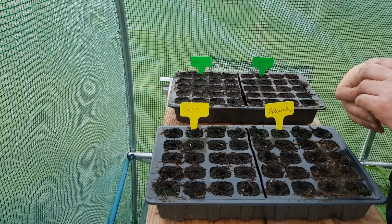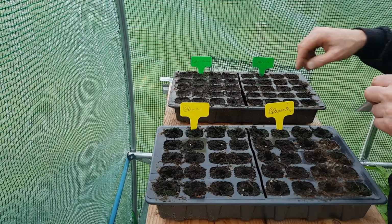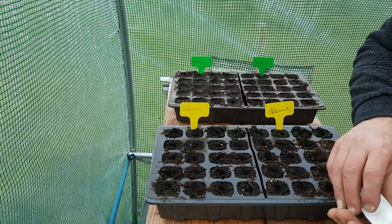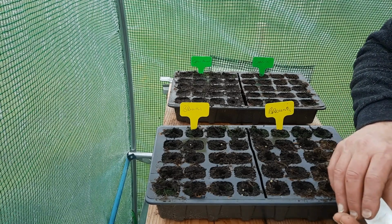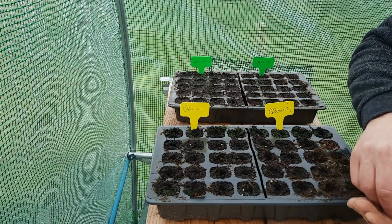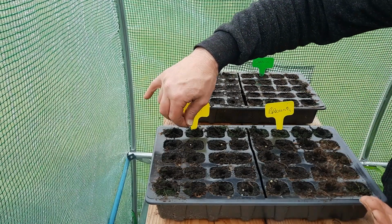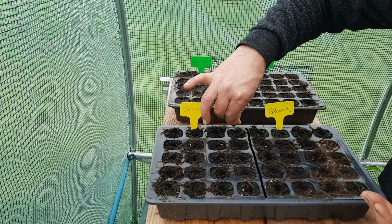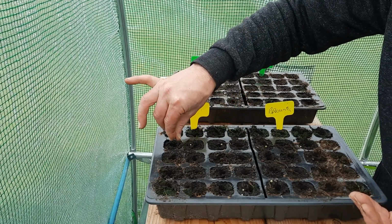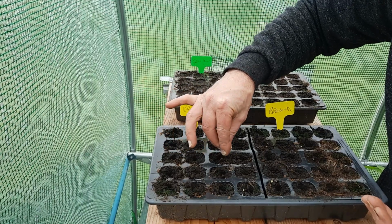Well, I finished on that side. I've just put in cabbage and cauliflower. So I wasn't going to try and grow broccoli this year, but I figure if I plant as many different varieties of vegetable as I can, we'll see which ones are liking the conditions and germinate.